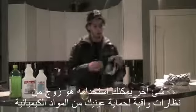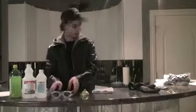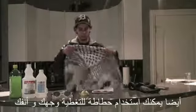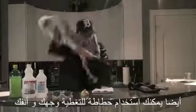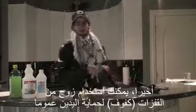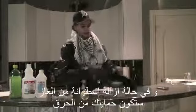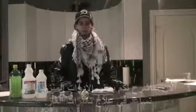Another thing you're going to want is a pair of goggles to protect your eyes from chemicals. Another thing you can use is a scarf to cover up your face and your nose. The last thing you're going to want is a pair of gloves in order to protect your hands, and in case you have to pick up a canister, these will protect you from getting burned.